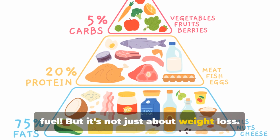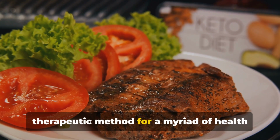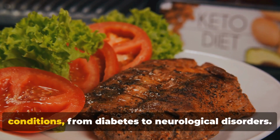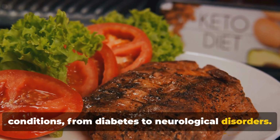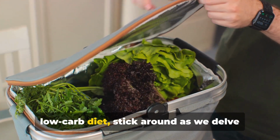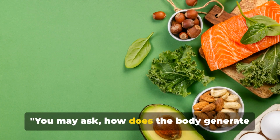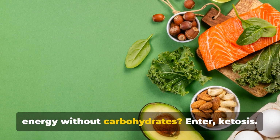But it's not just about weight loss. The ketogenic diet has been used as a therapeutic method for a myriad of health conditions, from diabetes to neurological disorders. So if you're intrigued by this high-fat, low-carb diet, stick around as we delve deeper into the science behind it. You may ask, how does the body generate energy without carbohydrates?